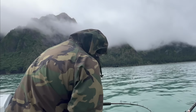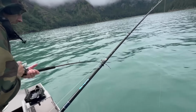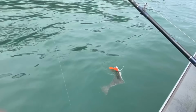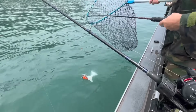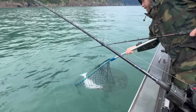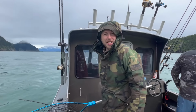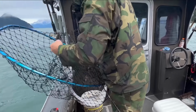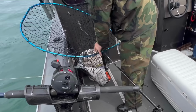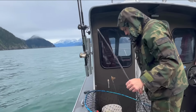Another little halibut. It's kind of nice because this spot's not quite as deep. This spot's maybe 60, 70 feet less deep than the other spot. He's a feisty sucker. Halibut number 4. No big ones yet. Most of them are pretty small, but 12 of these bad boys and they'll add up to a good amount of fillets.